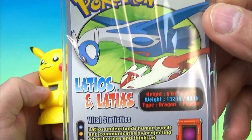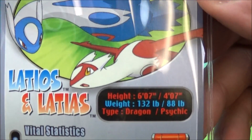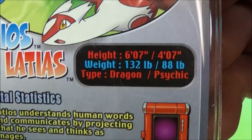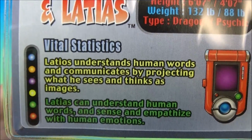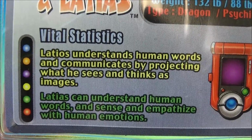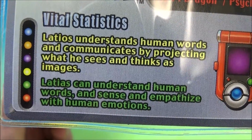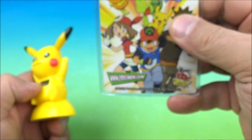So you can see here, looks like we have Latios and Latias. I hope I pronounced that right. And there are the sizes. Vital statistics. Latios understands human words and communicates by projecting what he sees and thinks as images. Latias can understand human words and sense and empathize with human emotions. Well, that's really cool. And on the back here, oh, look at that.